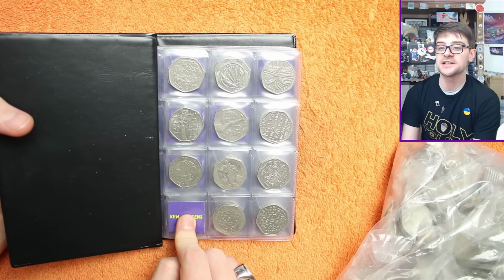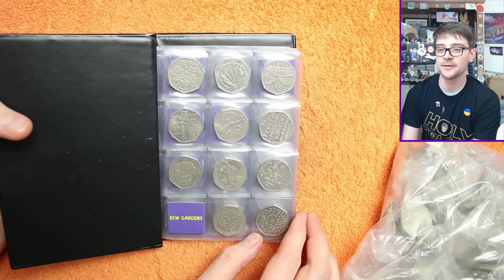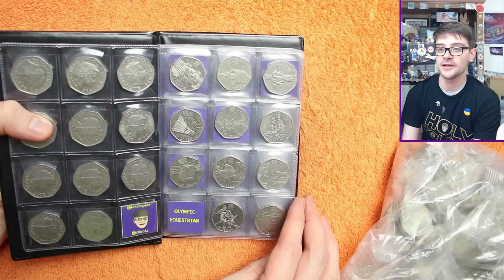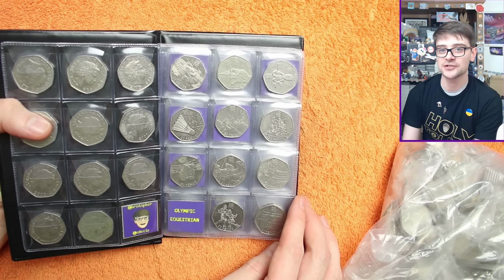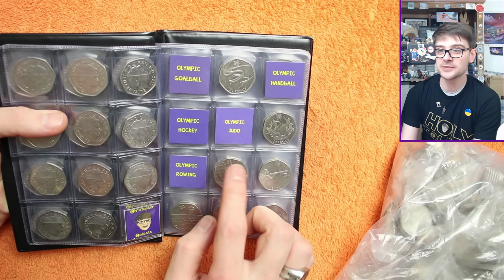We need Kew Gardens. That would be a very nice coin to find, to tick that one off. I think we've done two books now where we don't have a Kew Gardens. We've skipped to the next book because they are so hard to find. Some Olympic still to go, so we need Equestrian. Nice to tick off some on this page as well.